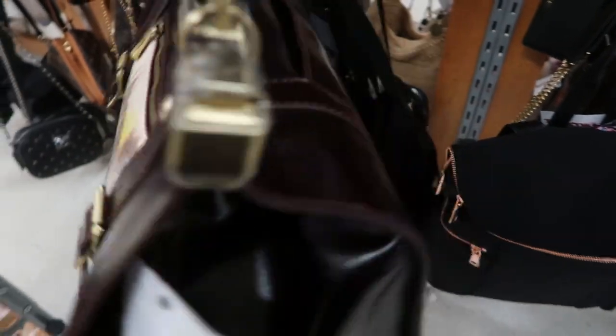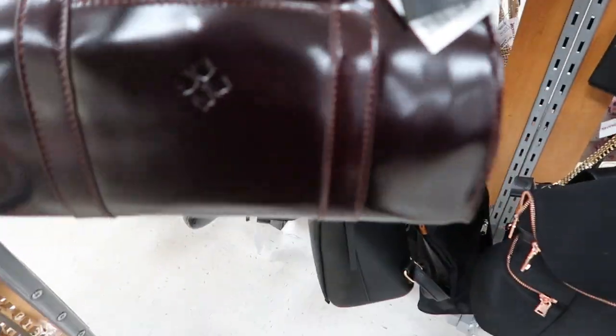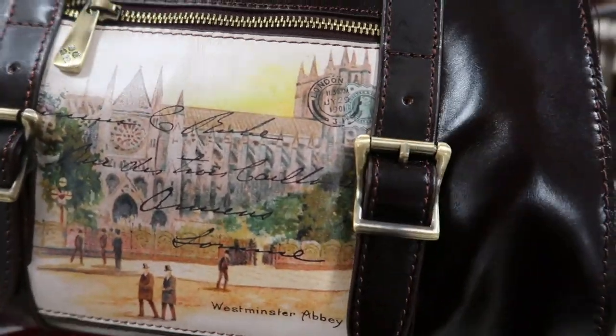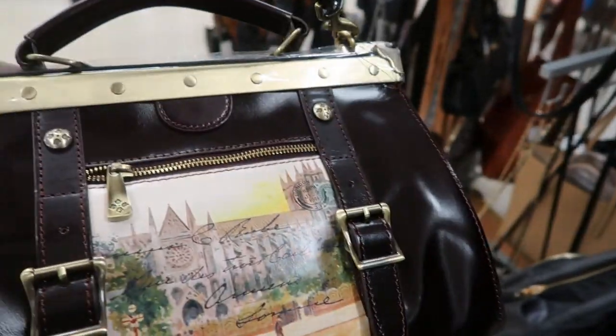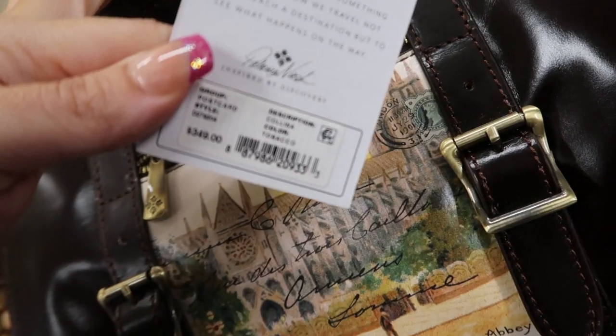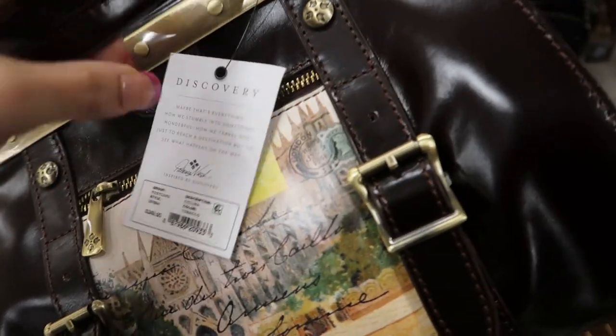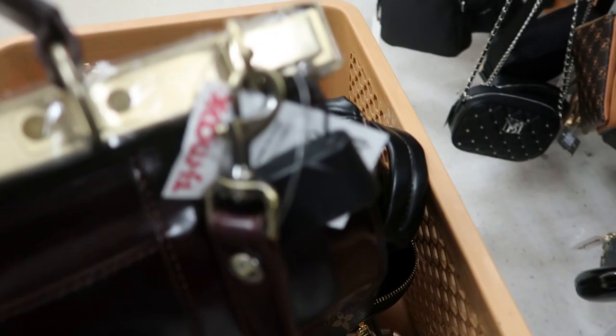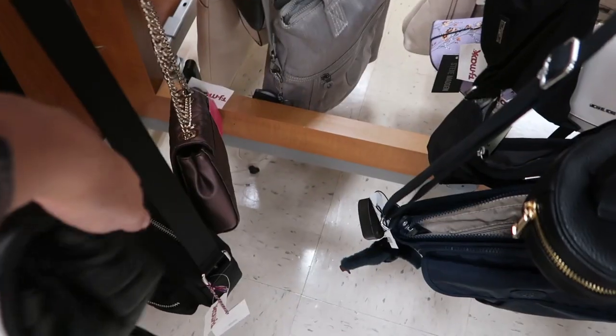Here's a really big, I think this is Patricia Nash. It has the logo on it. But how cute is that little design on the bag? It also has a top handle. So that's what it looks like, and it's pretty big. So this one retails for $349. And it's $149.99.